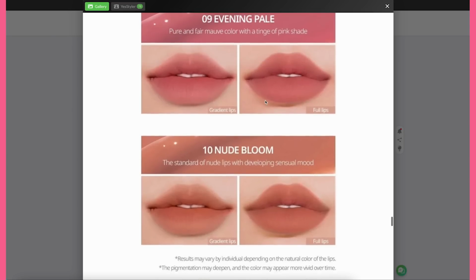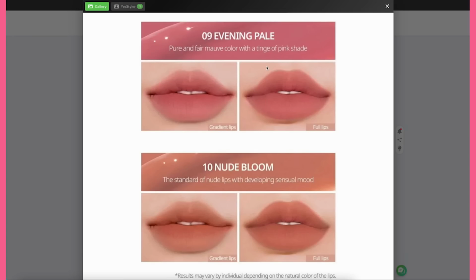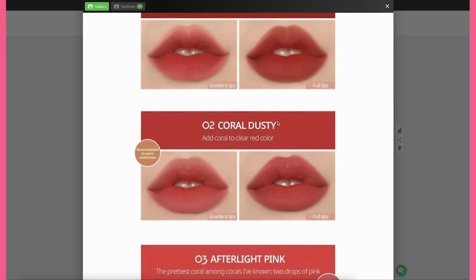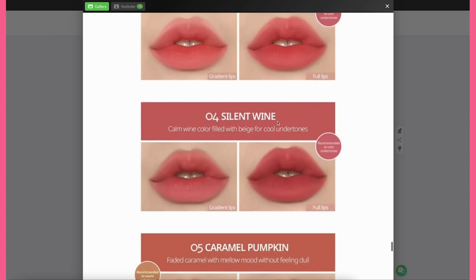Okay, and these are the final products I'm looking at. So all of these shades look magical. Evening Pale looks so nice. This Toasty Cherry looks so ethereal, like it looks like fairy lips, you know? Same with Coral Dusty, Afterlight Pink, Silent Wine.